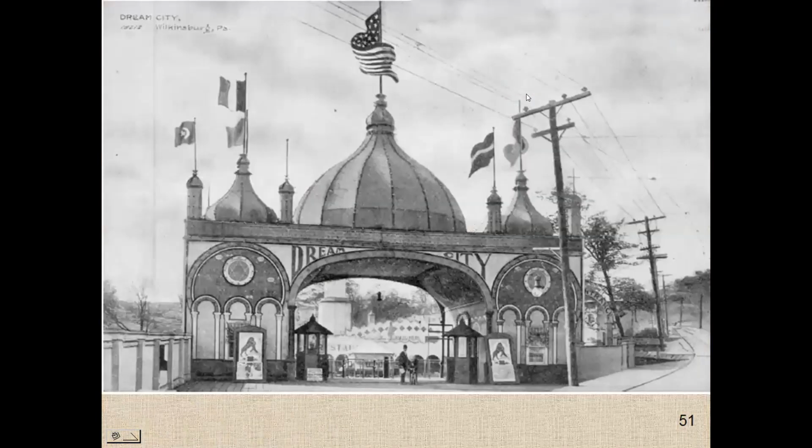Many trolley lines built amusement parks to build ridership. Many other entrepreneurs built their own parks to access the passing riders. Usually it was a win-win in many situations. Dream City, however, outside of Wilkinsburg, was not one of those win-win situations. The 20-acre park was opened in 1906 and it closed in 1916, just a 10-year existence.